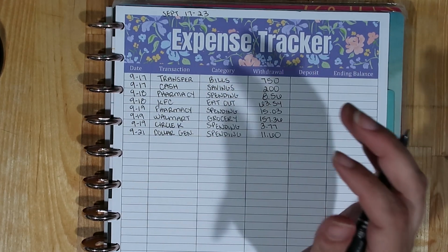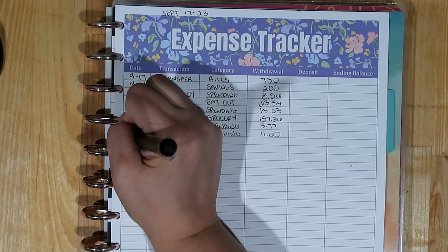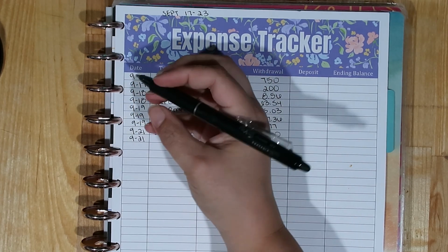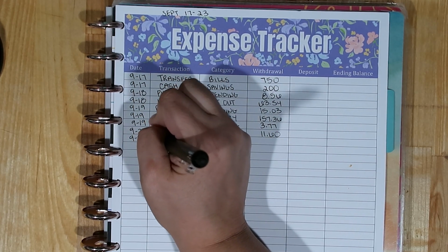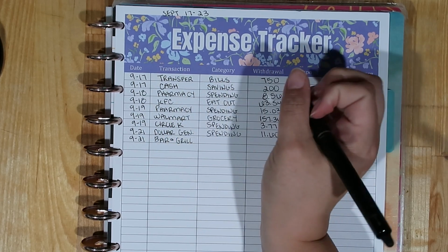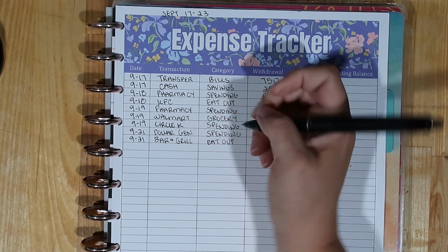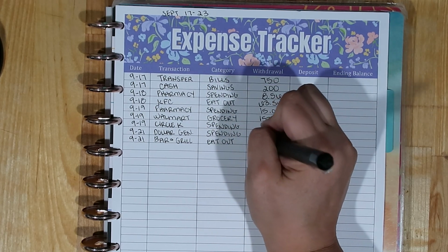And then I sent them off to the dance, and my husband and I and my oldest son had dinner at a little bar and grill. We actually just ordered takeout from there and hung out at home. So that came out of our eating out budget. And that was $64.22.